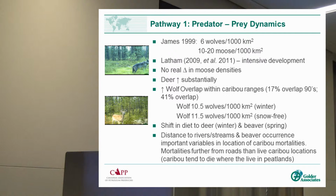When Latham went back in about 10 years later, in an area with a lot more intensive development, there was no real change in those moose densities, but deer have increased substantially, and this is in the west side Athabasca range. And there's been a significant overlap in wolf ranges with caribou, as Stan pointed out. So we've gone from 17% overlap to 41% overlap.